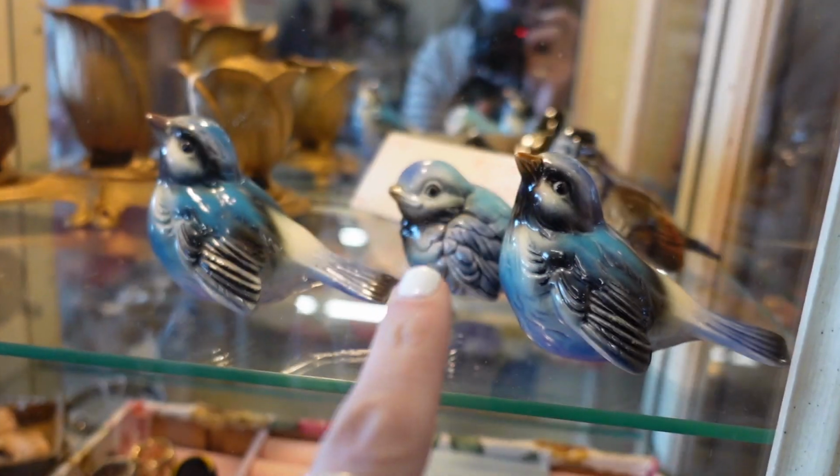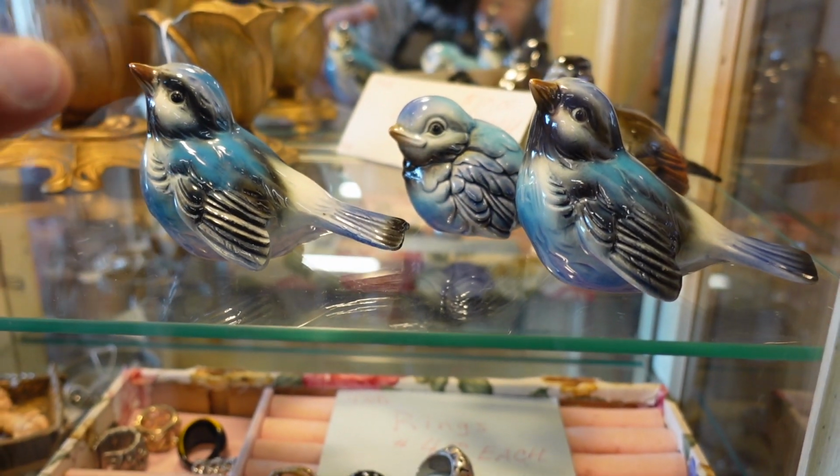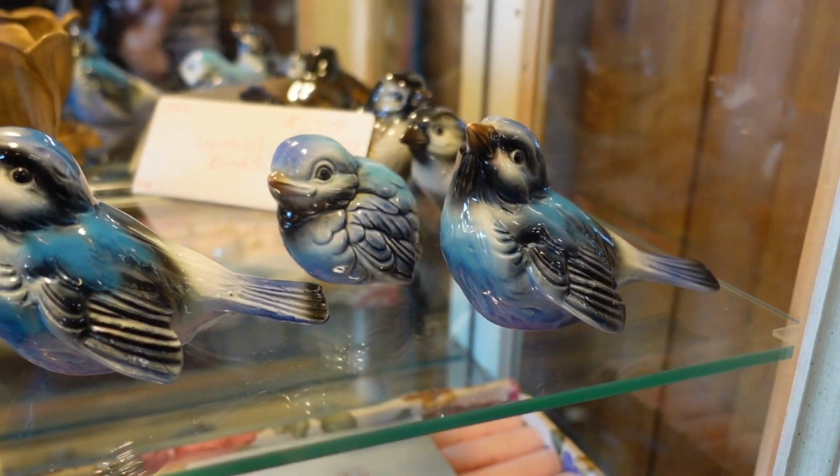There were some cute little gobble birds in here, and I just loved that little smiley face of that little bird. It was just so cute and pudgy. It was pretty adorable. Unfortunately, there was no mama bird to go with it.